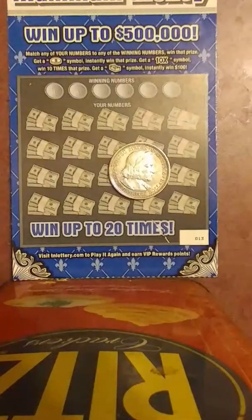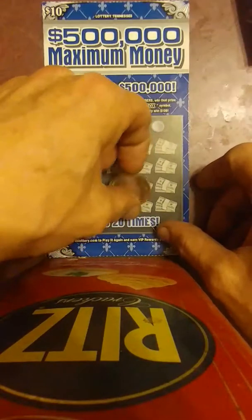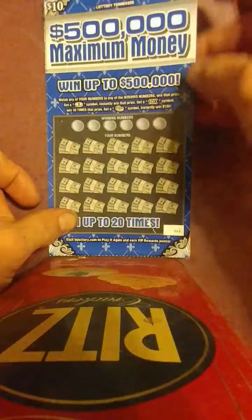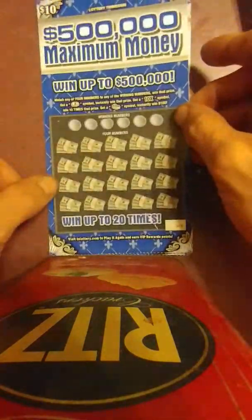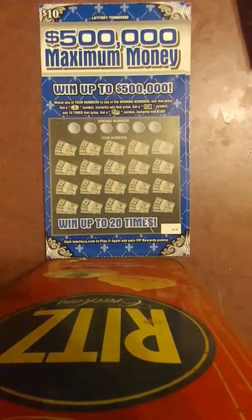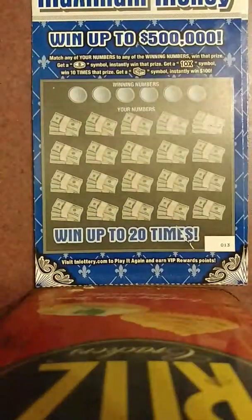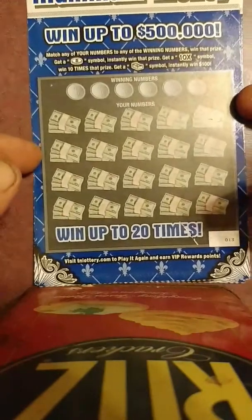We're back for another session. I got two of the $10, $500,000 maximum money tickets, number 13 and 14. This is the first tickets I've scratched like this. I usually do jumbos, but Miss Relic Digger brought these home.